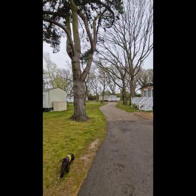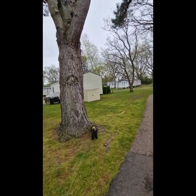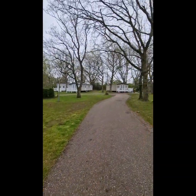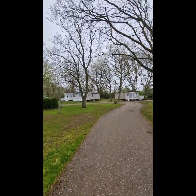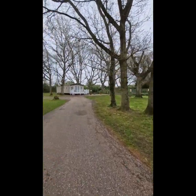It's so quiet here. Whether it'll stay like this all weekend or not, I don't know, but it is lovely. Got squirrels right outside our caravan.